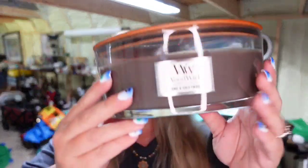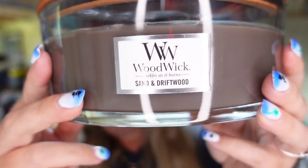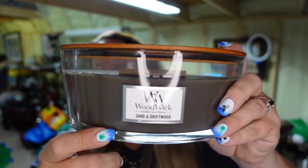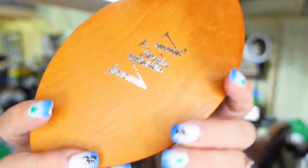I believe I showed you the other of the Woodwick candles. We sold two more Woodwick candles. I paid $5 each, so $10 for the two. They sold for $62.98, so they're about a $40 to $45 profit. Watch for Woodwick. They can sell for really good money. If it is a discontinued fragrance, they could be really, really valuable.